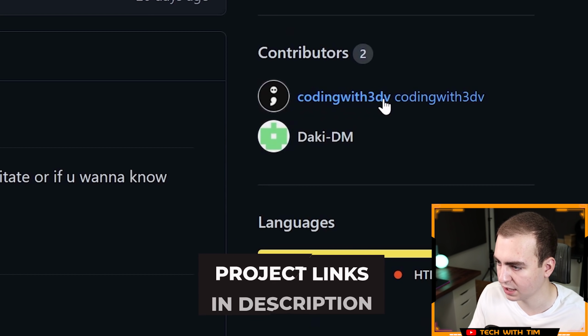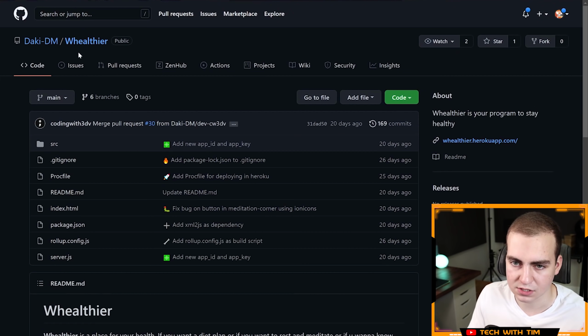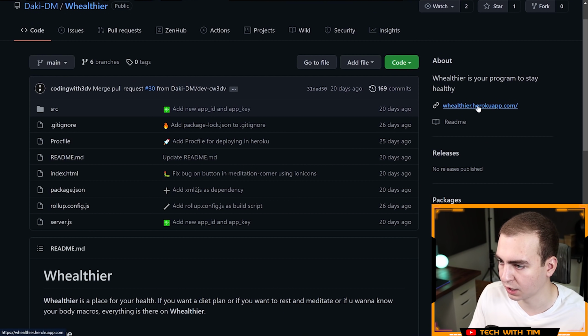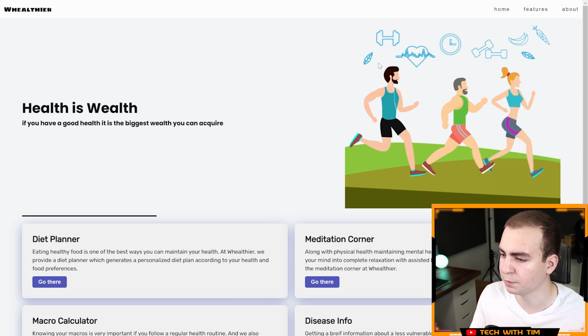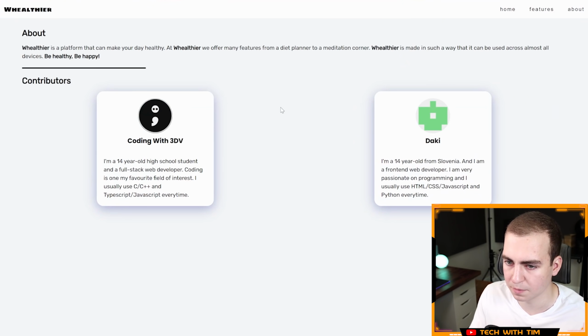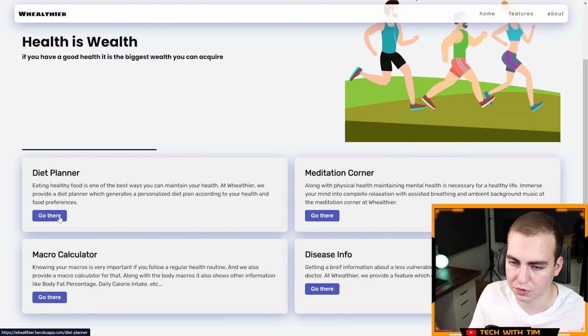So this is by Coding with 3DV and Daki DM, and this is called Whealthier. Okay, looks like this is a website. Whealthier is your program to stay healthy. Okay, let's open this up. And wow, okay, so first impressions here, really like the user interface of the website. Just looks really clean, really professional. Let's click on features. Okay, it just brings me down here. Go to about. Okay, gives me the profiles of the people. Very, very nice. Let's go back to home and let's try one of these.